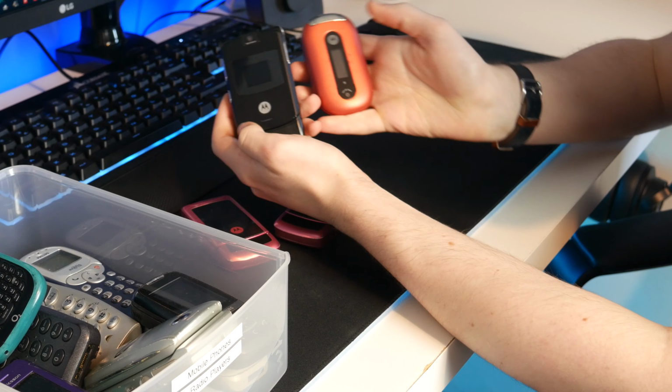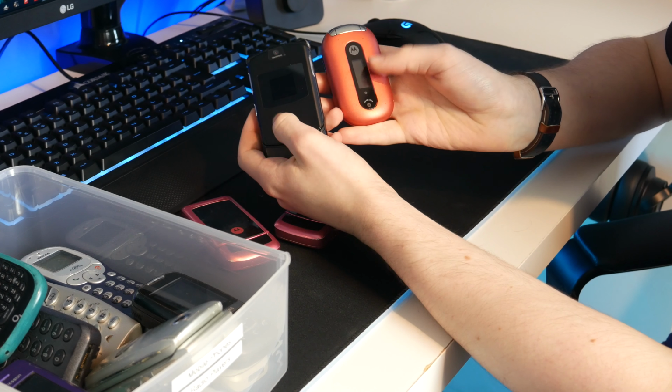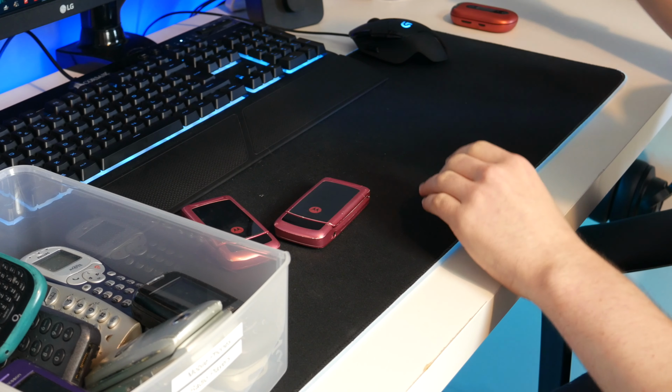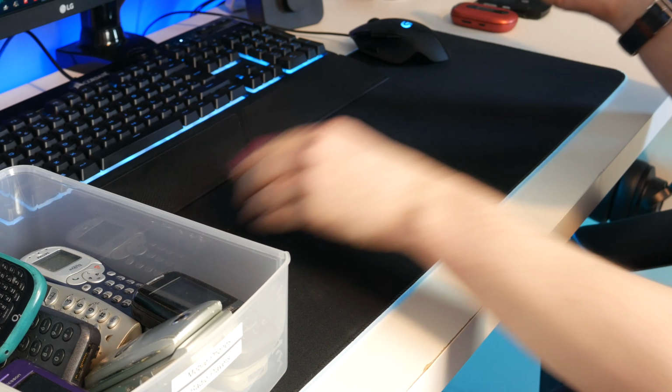And so do the other two Motorolas. In fact, these ones both have little screens on them. So yeah, that is very nice. I do very much enjoy these old Motorolas.